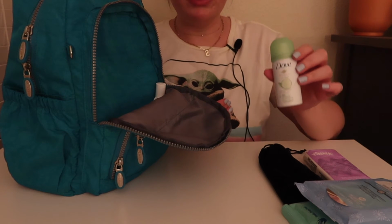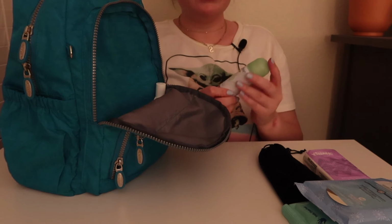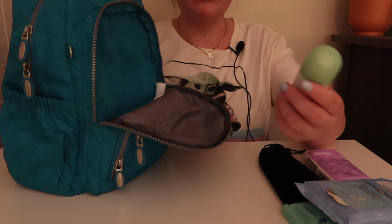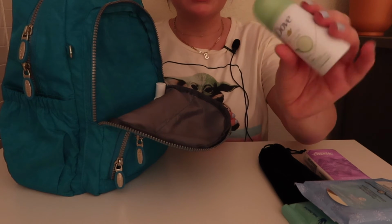It is Baby Yoda approved, so I definitely recommend it. I got this spray, and sprays also are cooling, so if you're feeling warm, it's kind of nice, a cooling effect. I just get the little Dove ones, and it smells nice.